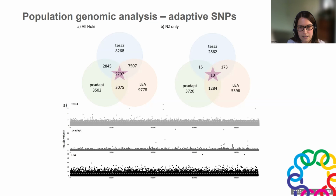So our outlier scans identified a number of SNPs under selection. For the data set consisting of all Hoki samples, Test 3 identified over 8,000 SNPs, PC Adapt identified 3,500 SNPs, and Leah identified nearly 10,000 SNPs. And 2,797 of those met criteria across all 3 analyses and were retained for downstream analysis.